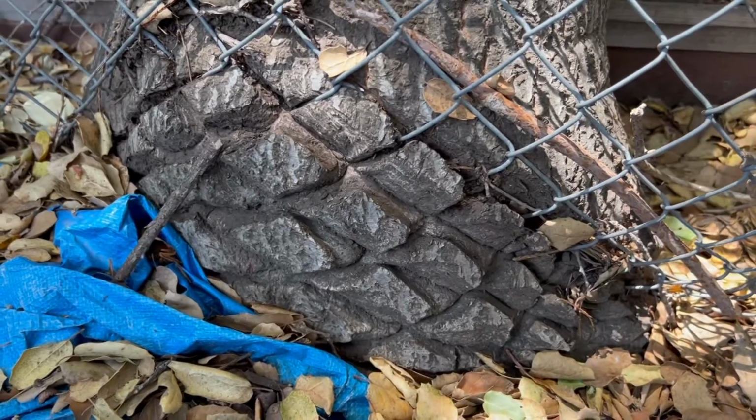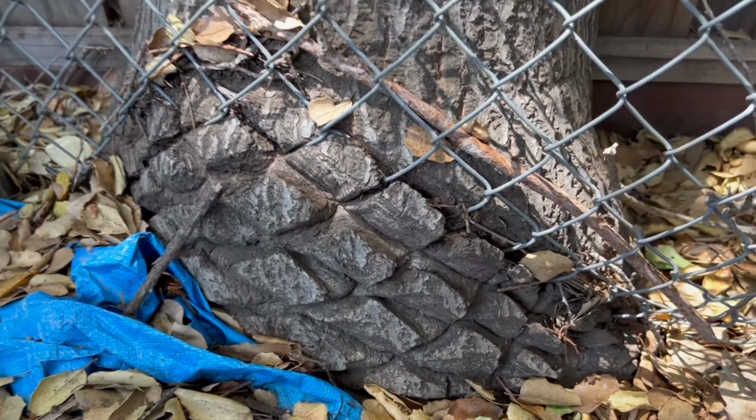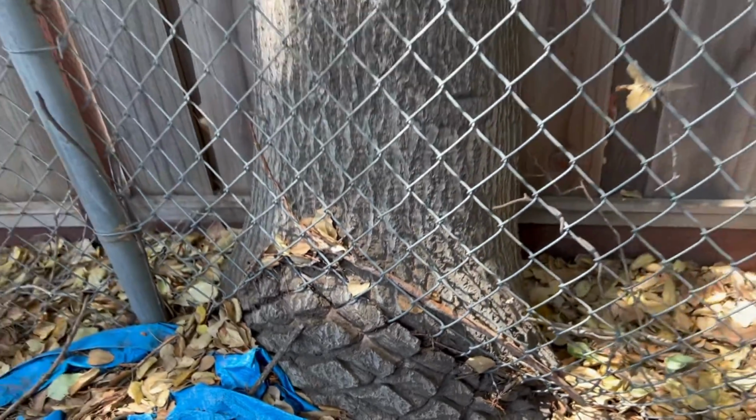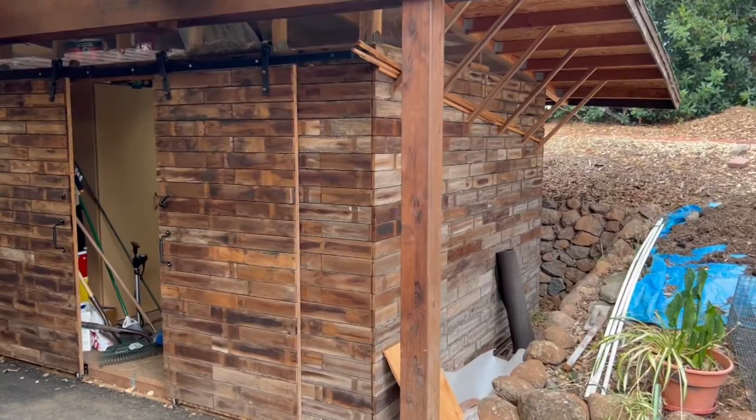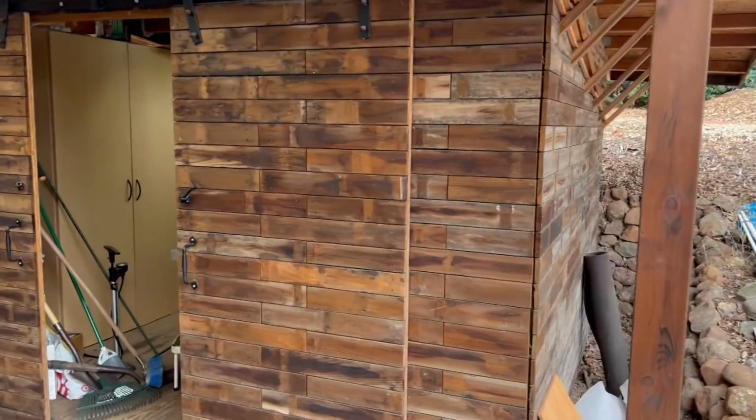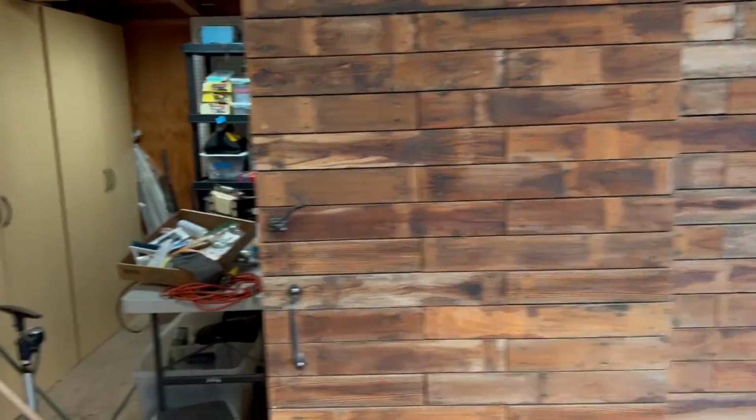Here's something interesting. This is a live oak that has grown up next to a chain link fence. Actually, there's a couple of them here that are absorbed. This is kind of cool. Somebody recycled some wood from an old deck and decided to incorporate it into a shed. I thought this was quite clever. I like recycling and reusing old wood.